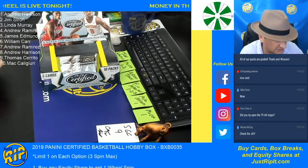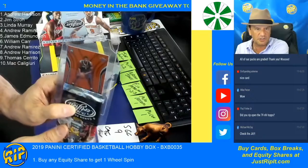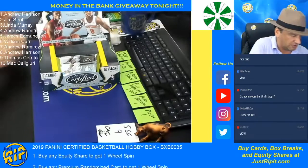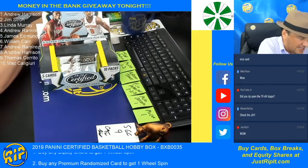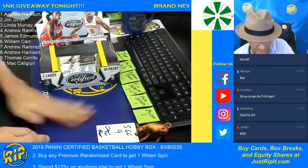Was it numbered though, Mikey? It was not numbered. Pack number three, Linda Murray again. A beautiful Zion orange. Oh, man. Fine. Beautiful, beautiful. We will grade that on the house, and we're due for a grade parade, and that could be coming soon also.